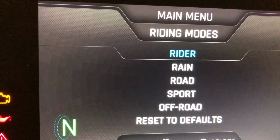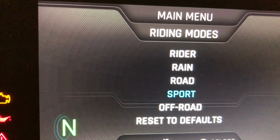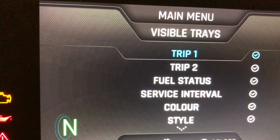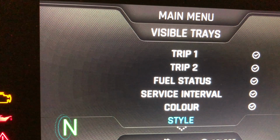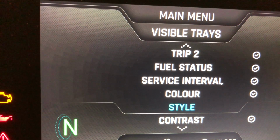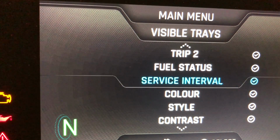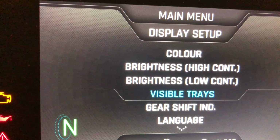Okay, so you can go through all of those rider modes in the exact same way you do with the Tiger 1200. So if you're thinking of going for the 900, you'll get along with this screen very quickly. Visible trays, same thing. What do I want to see in my visible trays? And I have some styles here. I can see my styles in my visible tray. Look, that's exactly the same as the T12. You can take stuff on and off your visible tray to declutter your screen if you want to.